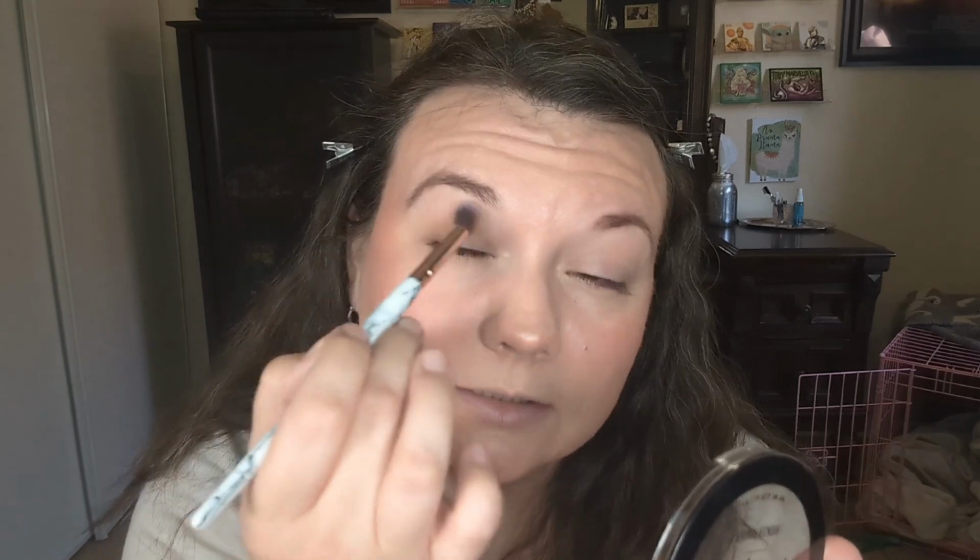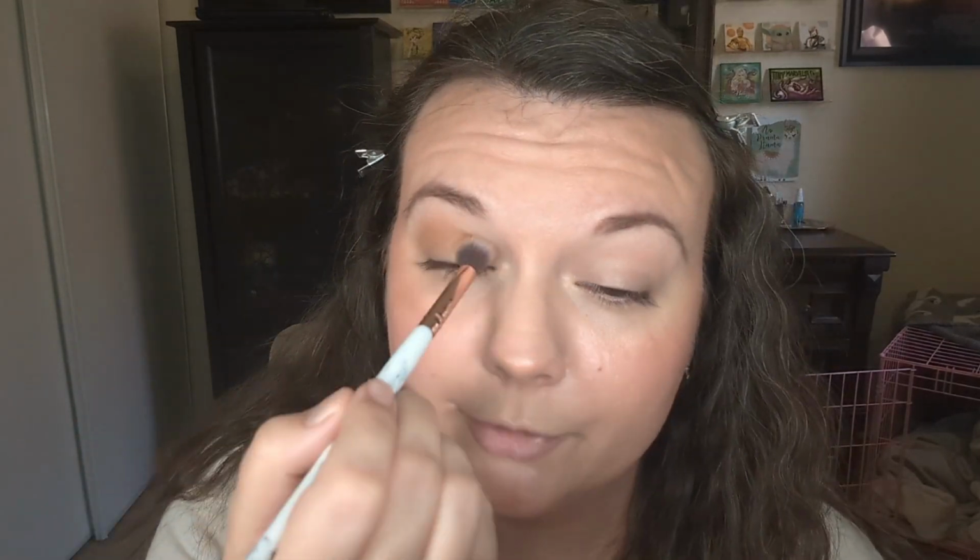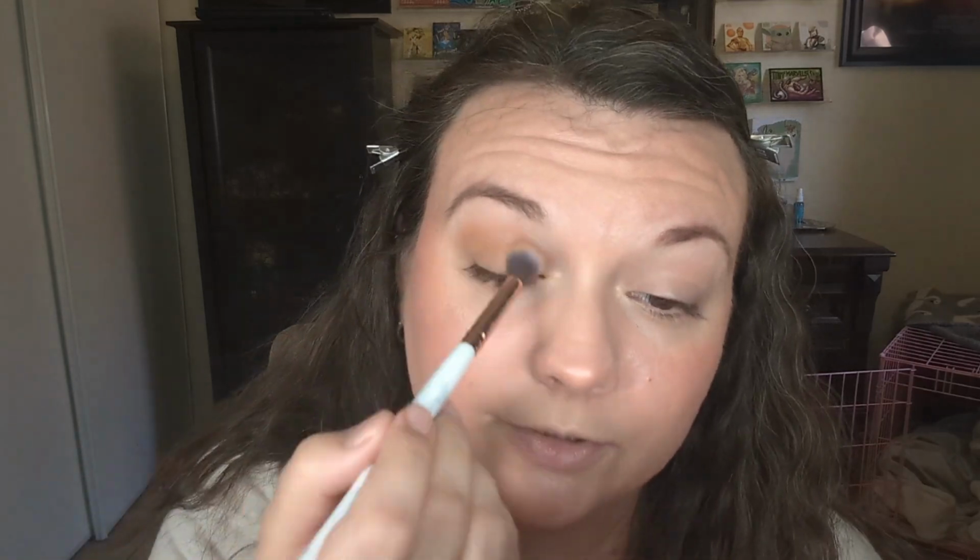So then I'm going to take my bronzer, and I'm going to take a fluffy eyeshadow brush like this, and just put that on my eyes, just in my crease and on my lid. You could also use one of the brow products you were using. If you were using a powder brow product, that would work too for this. Or you could even use the blush. I used to do that all the time.